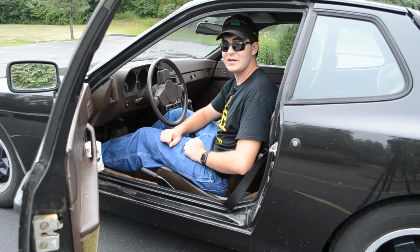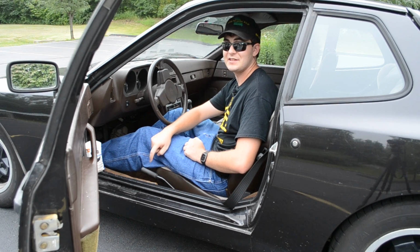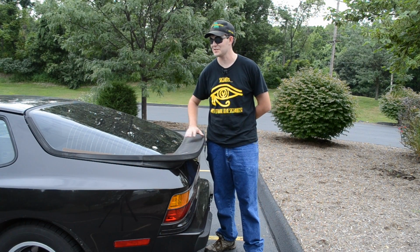Whee! The handbrake is here, and so many people have sat on it over the years that it doesn't stay up very well. The hatchback on this car is a very large piece of glass, meaning it is a very large greenhouse.